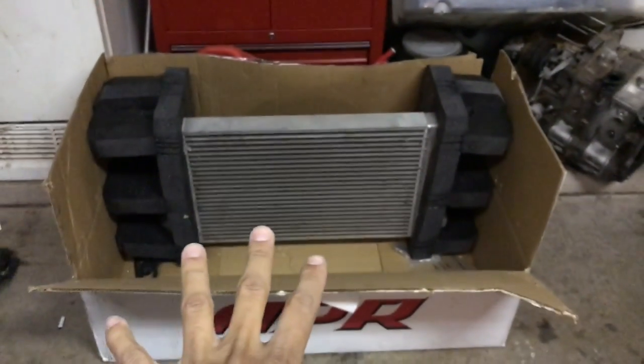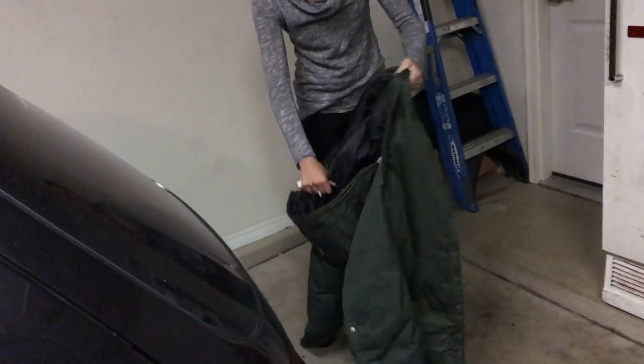In the process of selling the old intercooler, she's going ham. I have the old turbo already sold that ships out tomorrow. I gotta ship it.